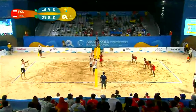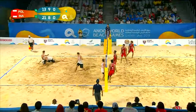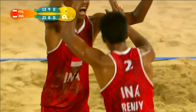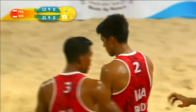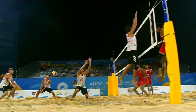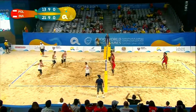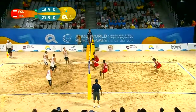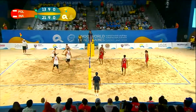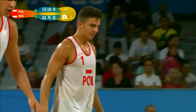Poznański goes into Tio. Out this far side. Rendy finds his direction, his target. Serving to position one, Poland, the back right, to try and make it difficult to find Rendy, but that was done fairly easily. 10-9, Poland.